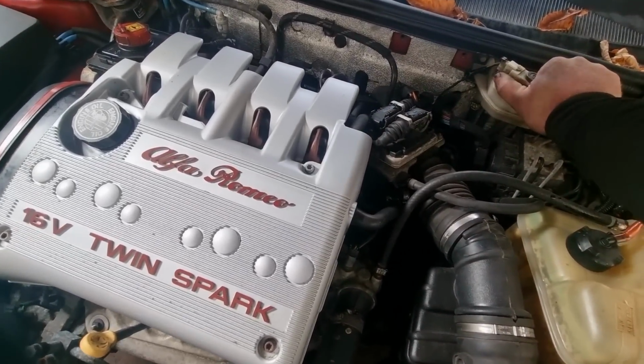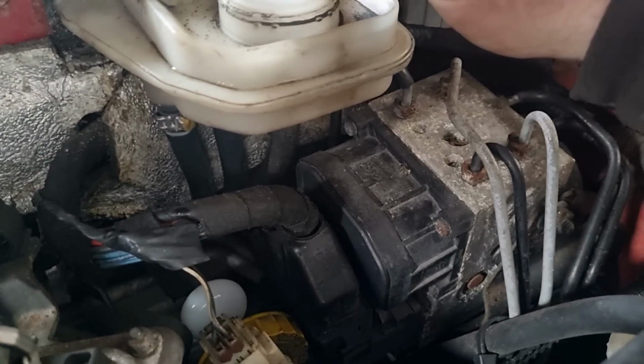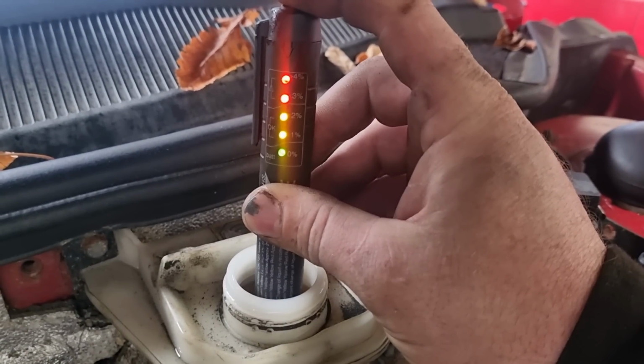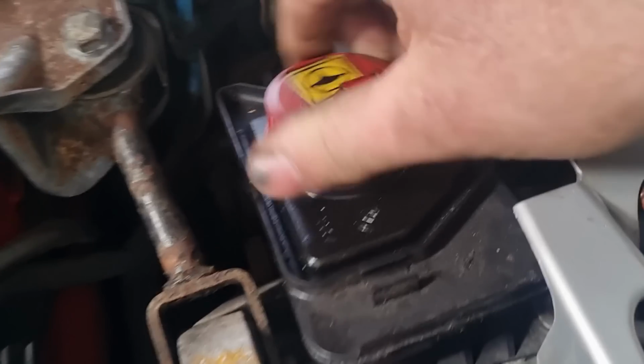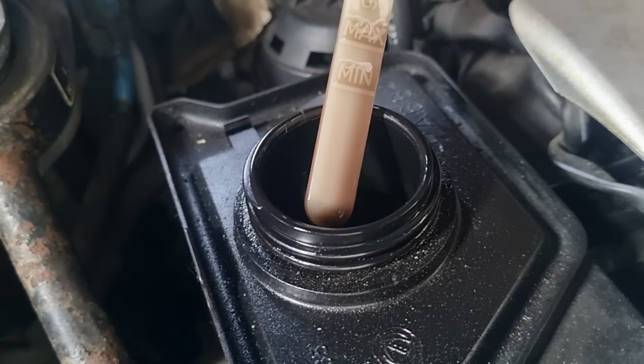The brake fluid, which I can't get the lid off. Yes, I can. Yep, brake fluid needs changing. And power steering fluid. Yeah, that could do with changing as well.